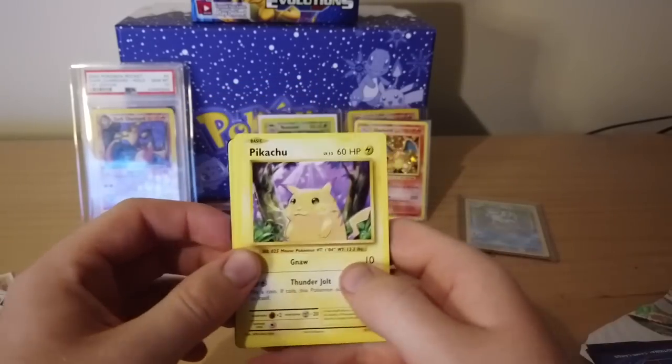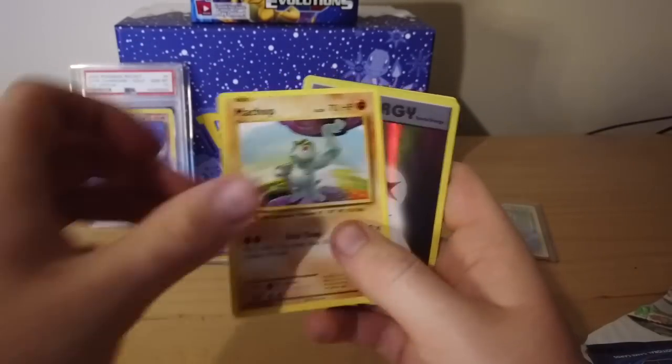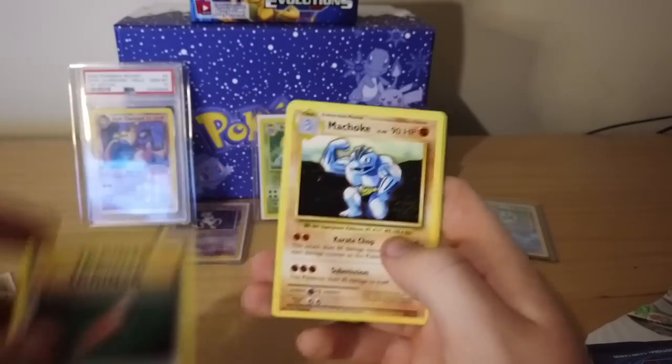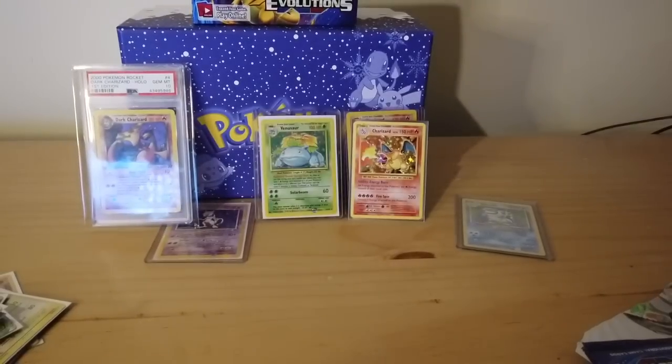Last pack magic, baby, starting us off with a Pikachu. That's good luck. Staryu, Onix, Weedle, Machop, double colorless energy, and an Electrode. So nothing out of the last pack, but that was really fun. I had a great time with that.